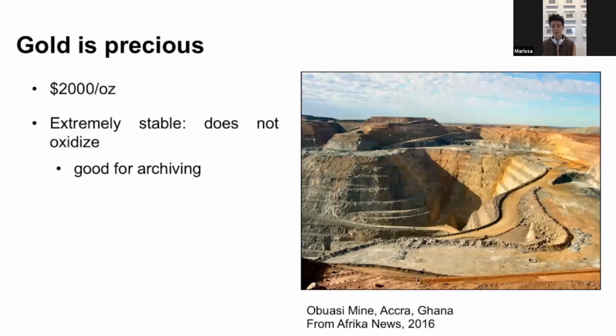So this is a picture of the Obuasi mine in Ghana. And gold is really precious, right? It's super expensive compared to other materials, it's a precious metal. And I think it's really interesting how that concept of gold being precious and expensive, and as Jasmine said, it's caused a lot of destruction in the world. There can be so much meaning behind this project.